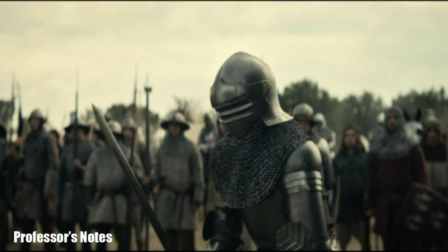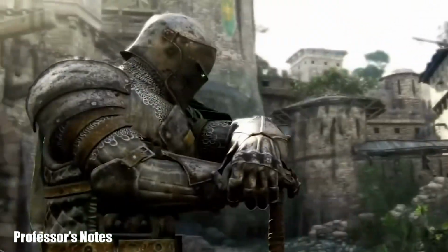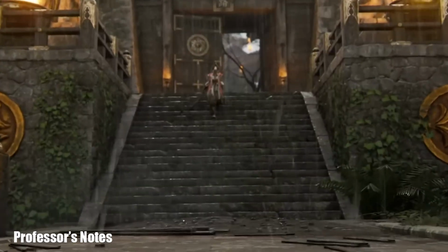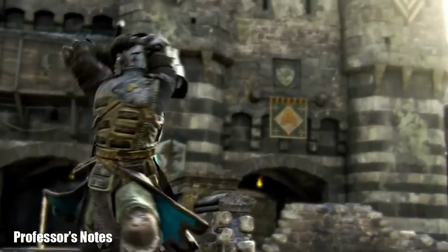Picture this, an open battlefield under a blazing sun. On one side, a knight stands tall, encased in gleaming steel plate armor, armed with a long sword and shield. Opposing him is a samurai, his katana reflecting centuries of discipline and artistry. Who triumphs when these legendary warriors meet?